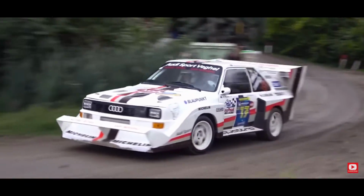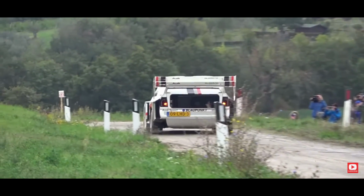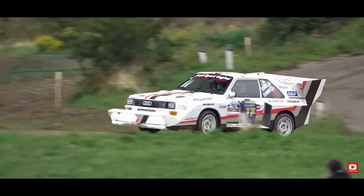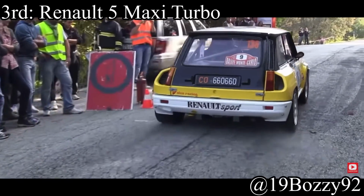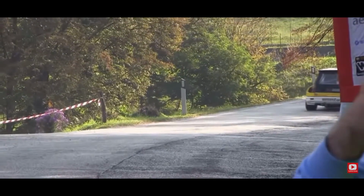And it's at number 4. That's not bad at all. But I've seen it so much. It's in every video game, not every movie, I was about to say every movie. It's in every video game, everybody's video, everybody talks about the Audi Sport Quattro, and it is an amazing car, but the top 3 to me just make me happier. I don't know why. Third place is, in my opinion, one of the coolest hatchbacks of all time, the Renault 5 Maxi Turbo.